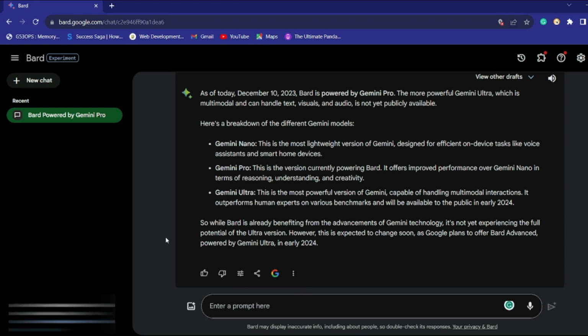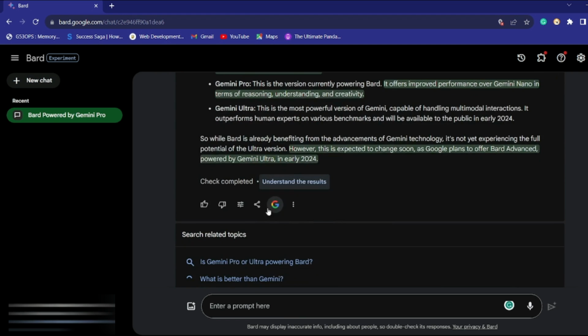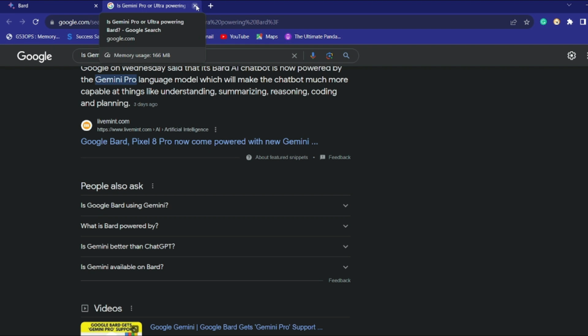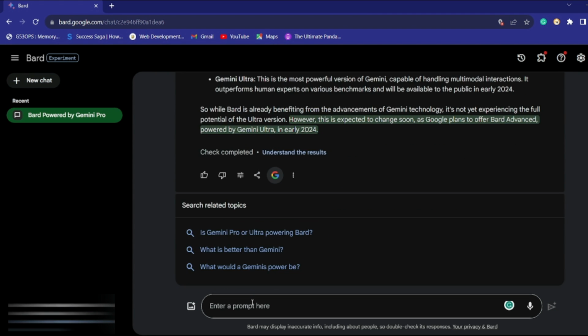The best thing I like about Bard is that it can double check the responses. You just click on this button, and it would search on Google. You can see right over here. And if you click on understand the results, it will provide you with the results. It shows you where this text is from, and you can see the search related topics as well. If you click on this, it will open up a new tab where you can find useful articles related to this. When we compare GPT with Bard, GPT does not have this feature. So that's really a cool thing that Bard brings to the table.